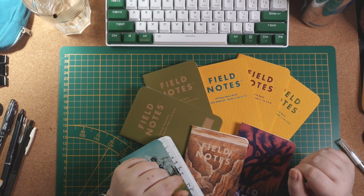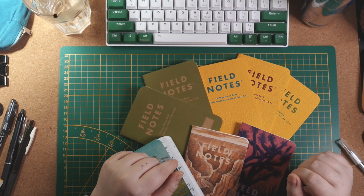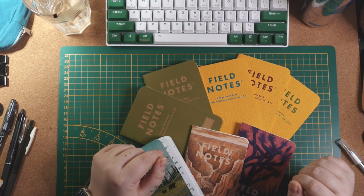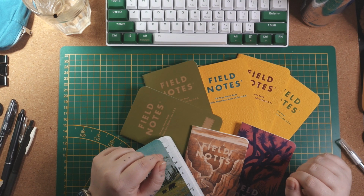Go get yourself a Field Notes notebook. It's awesome. And you feel like an adventurer and a traveler. And you feel cool. So get yourself one.